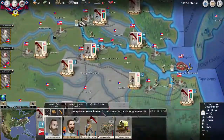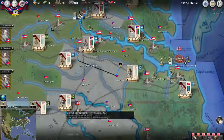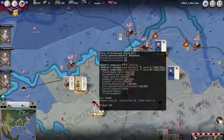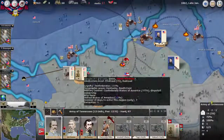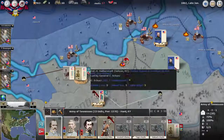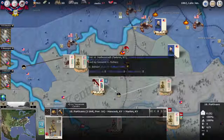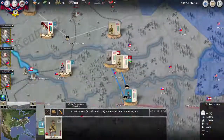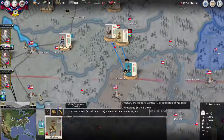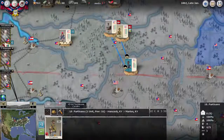We're sending back the 11th Division, which is led by Johnson, to Suffolk for the time being. Not really much happening out here in Kentucky other than Johnston is sitting tight. The Union did move into Nelson, and they gained 10% control. So I'm going to send a force here over and kind of try to get some better intelligence. There was another Union partisan that took Livingston here, so we're going to go and try to attack it.